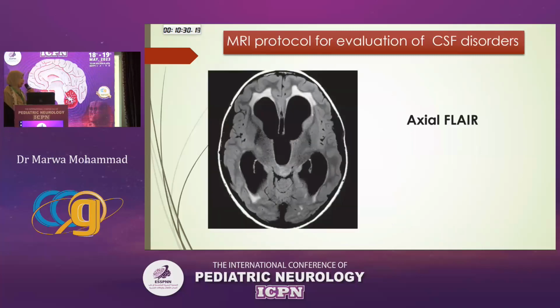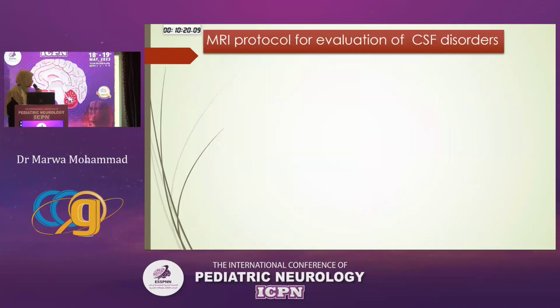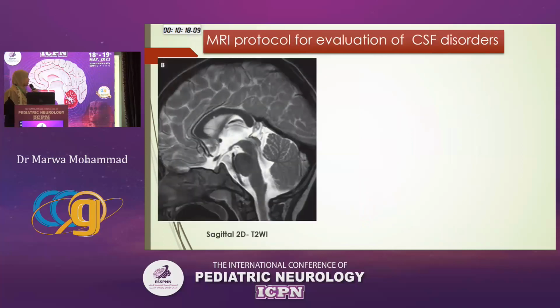Then axial FLAIR, and we all know that FLAIR is important for diagnosis of different white matter abnormalities around the periventricular area. Again, the conventional image using sagittal T2 is important for detection of CSF flow as a signal void in the prepontine cistern and the aqueduct of Sylvius, as we see here.